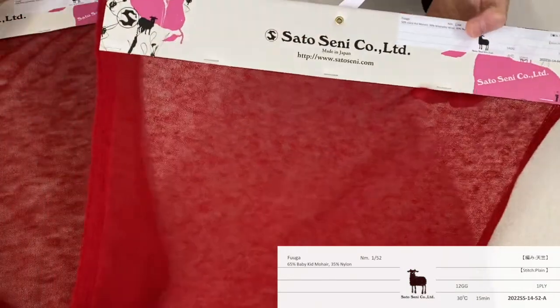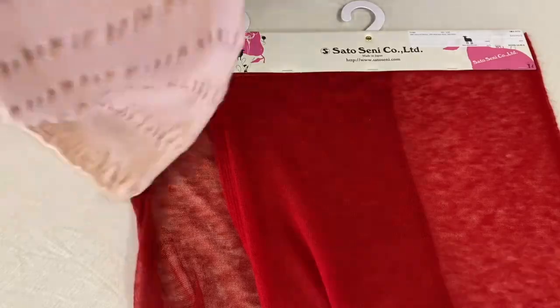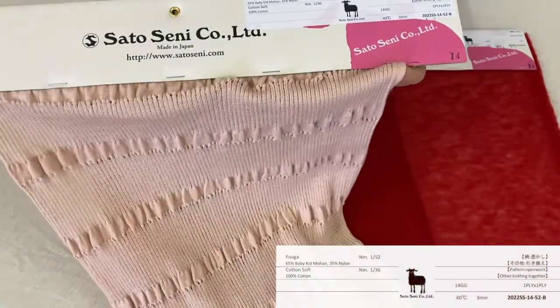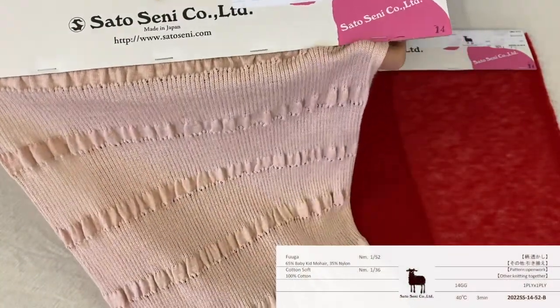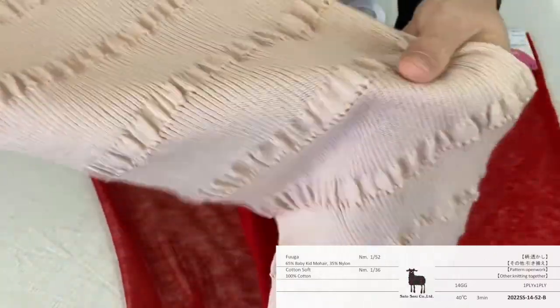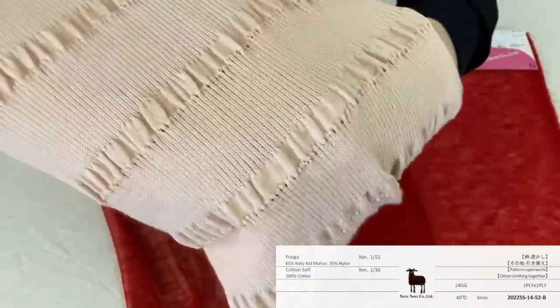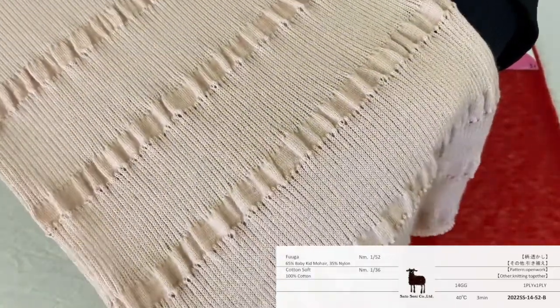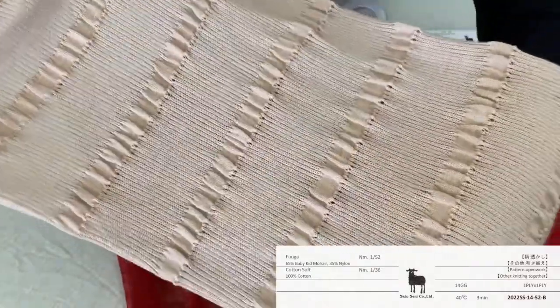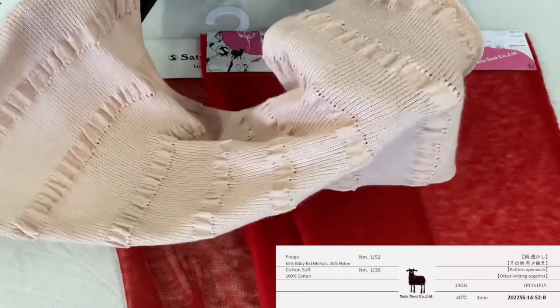And if you feel it's too sensitive or too sheer, I'd like to recommend this way. This is a combination between a cotton soft and Fuuga, and we just knit it together. In this case, the hand feel is just mohair. It's very soft and smooth. However, it's not sheer anymore because of the cotton yarn. And it is knitted in a 14 gauge, one end and one end.